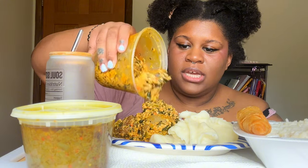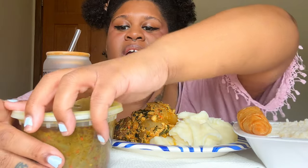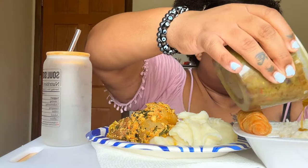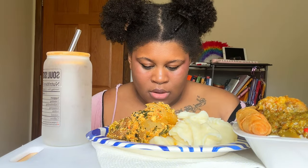So I'm gonna put some egusi in here. Ooh, this looks legit, y'all. Oh, it smells so good too. This looks fire. And then I'm gonna put some of the Ayamashaye or ofada stew with some rice. This is supposed to be super spicy. I have no idea what kind of meat is in here. And I'm gonna slide everything over. I don't think they made it super duper spicy, but this is the spread.